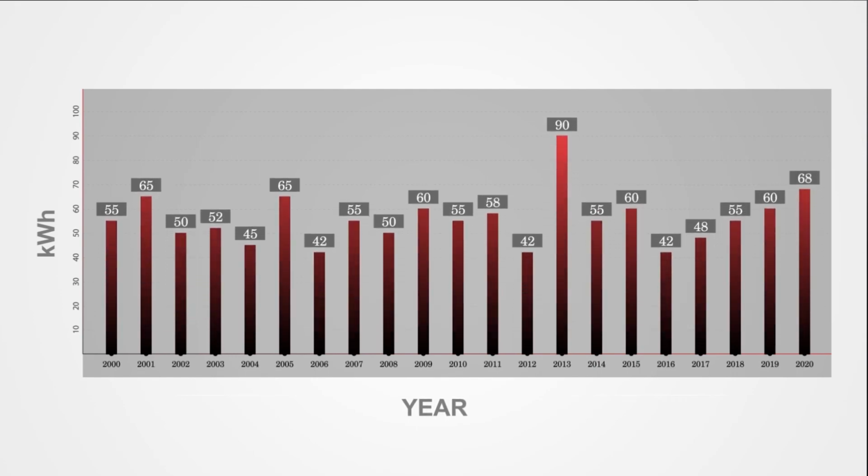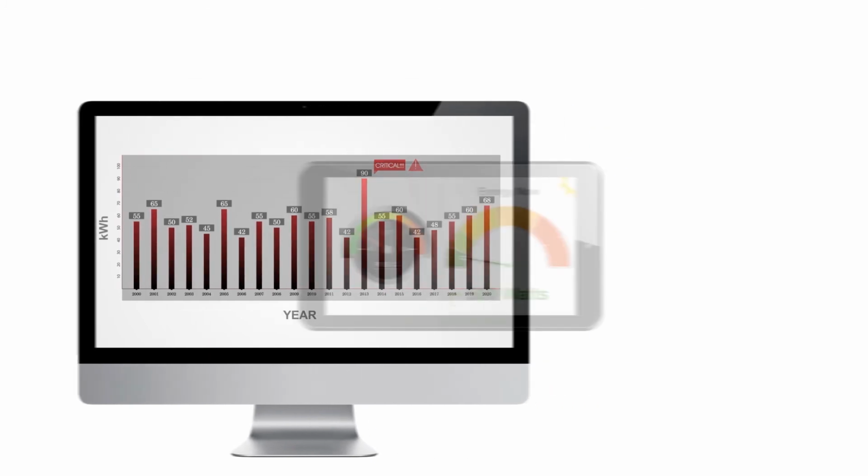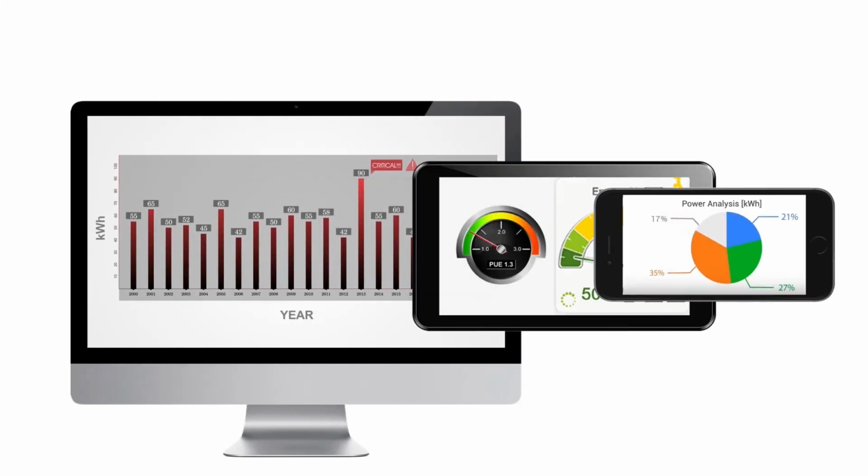The real-time monitoring of energy consumption, energy quality, and temperature in the tap-off box enables you to manage and drive your IT infrastructure with peace of mind.